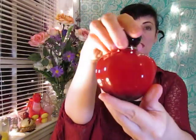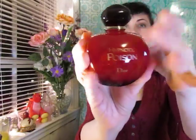I always do love the perfume bottles that the poisons come in. This one is no different. It's a semi-translucent bottle. You can see when you hold it up to the light, you can see the fluid through it. It has the CD printed on the top of the atomizer, and I even think the cap itself is slightly translucent, even though it's rather dark and it has that slightly black shading up here. This one to me looks the most like an apple of all of the poison bottles from Dior.